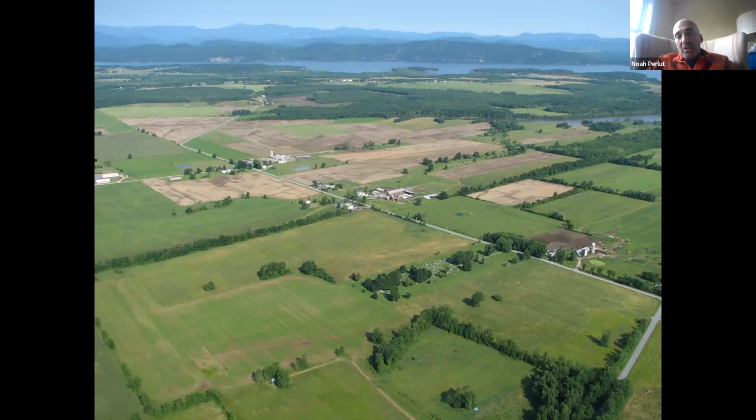This is a picture of the central Champlain Valley, looking west towards the Adirondacks. And this is a really typical landscape to all of you, right? Where you have farms spread out. And importantly, across this landscape, you have lots of different landowners doing lots of different things. And so the good thing about that is that it keeps agriculture in the landscape.